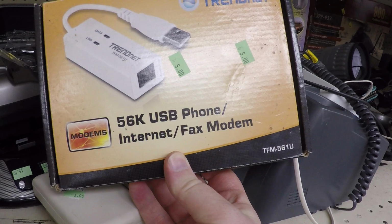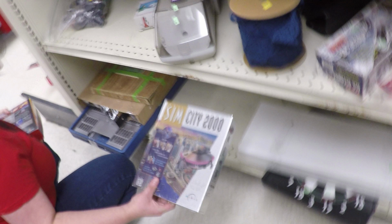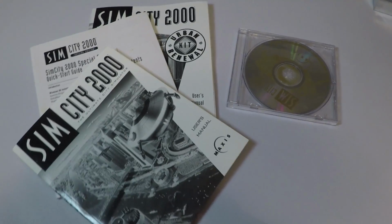Sitting next to a poor unwanted Sega Genesis, there was a 56K USB modem. I probably should have picked this up because I've actually never seen a USB modem out in the wild, but alas, I don't really have a need for one. I was really surprised to find this copy of SimCity 2000 Special Edition on the shelves. I was even more surprised to open it and find that it was complete.